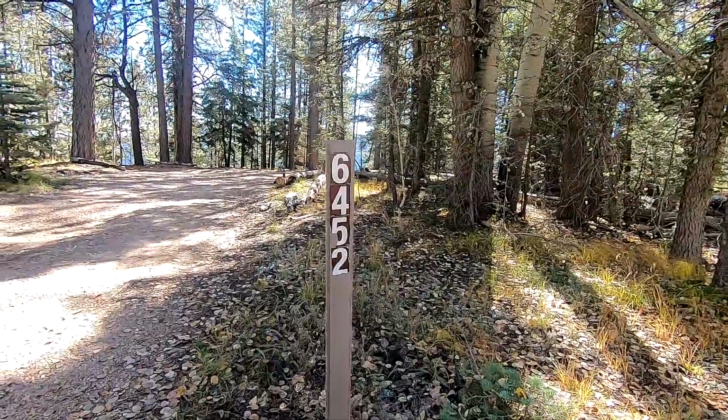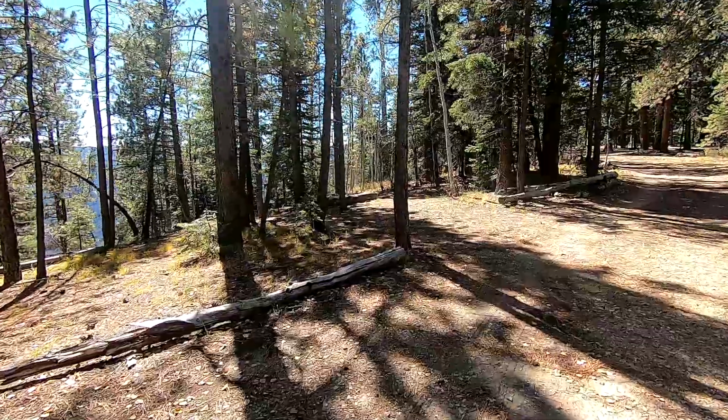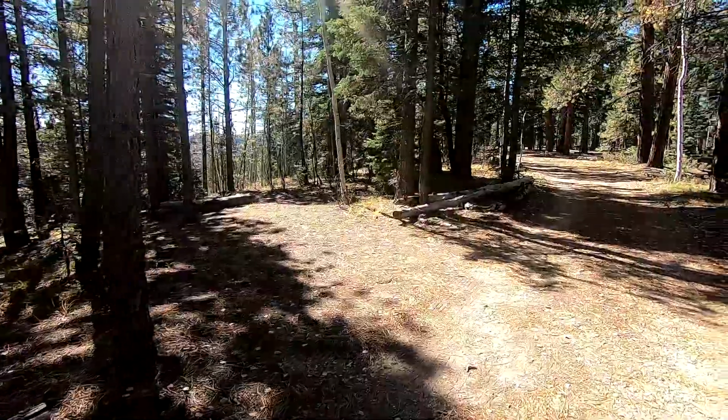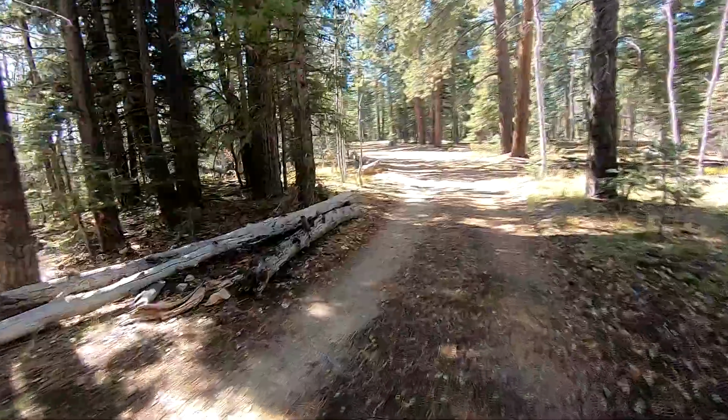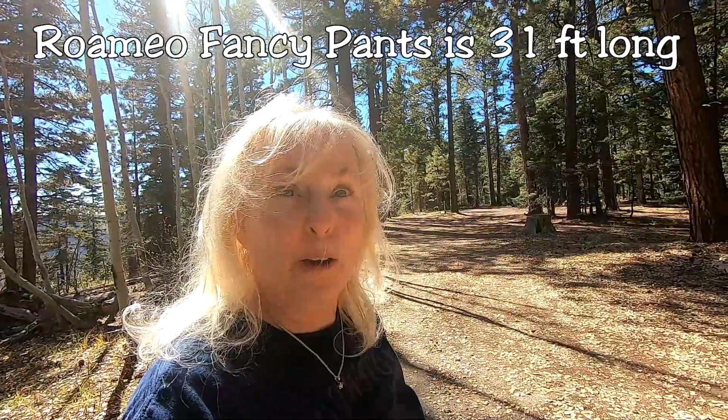You got to remember, we're kind of doing these backwards because I'm showing you on my way out instead of on my way in. I wanted to make sure I stopped and showed you this one site. I saw it on my way in. It looks like a great group camping area, like several spots within your own little private road. See, you've got this little road and you got several little places off of it. You can see they're mostly for smaller vehicles, but the one here at the very end could accommodate somebody as big as Romeo Fancy Pants.